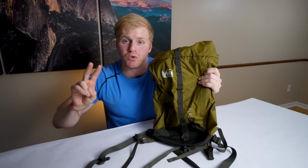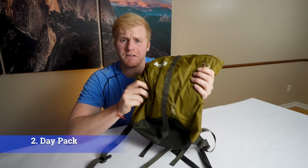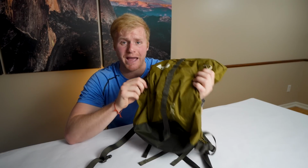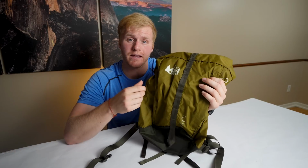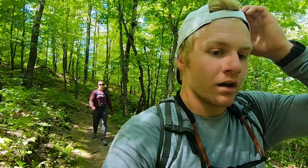Item number two, and that is a day pack. Now, you might be wondering, Ian, even when you're traveling with just one backpack, you bring another backpack? And the answer is yes. We love bringing a day pack or some sort of smaller bag to carry the stuff that we need versus everything that we have. We like to use a day pack for things like small hikes or even long hikes, as well as just walking around the city.